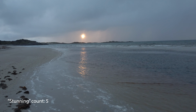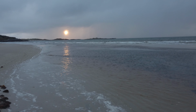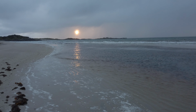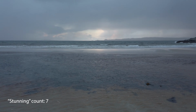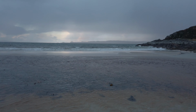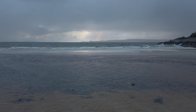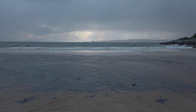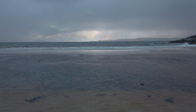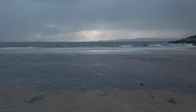But it's stunning. Look at this. Oh wow, that is incredible. Look at that. That is stunning. And it's just as stunning over this way. There's a little sandbank there, and the water is breaking against the sandbank, and it's giving a lovely set of reflections and some beautiful shadows and play of light. It's just beautiful.